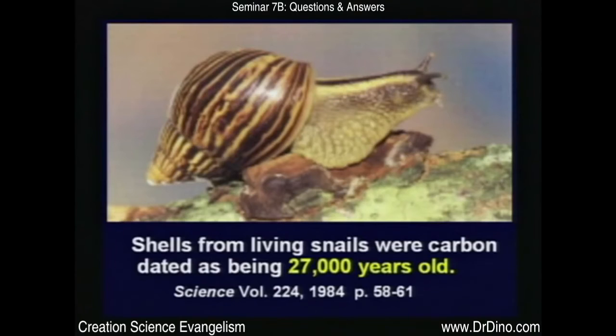I've got all these in chronological order. It never gets better. 1984, living snails carbon dated 27,000 years old. 1992, 2 mammoths found side by side. They carbon date them. One is 22,000, the other is 16,000. Which one's right? Or are both of them wrong? Or are both of them right? There is no possible way to tell.